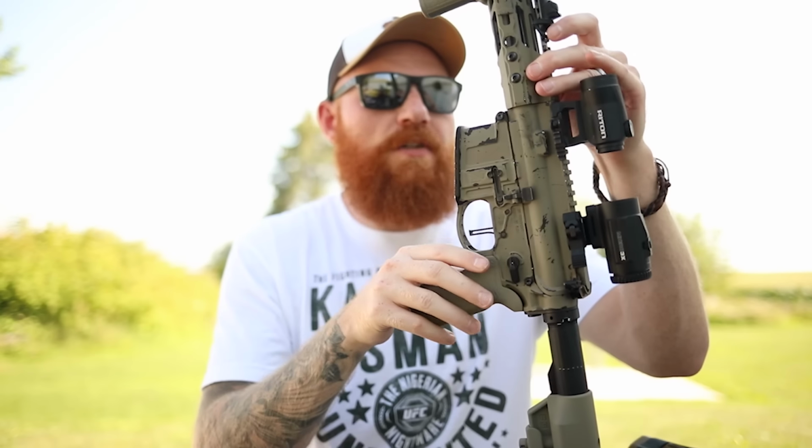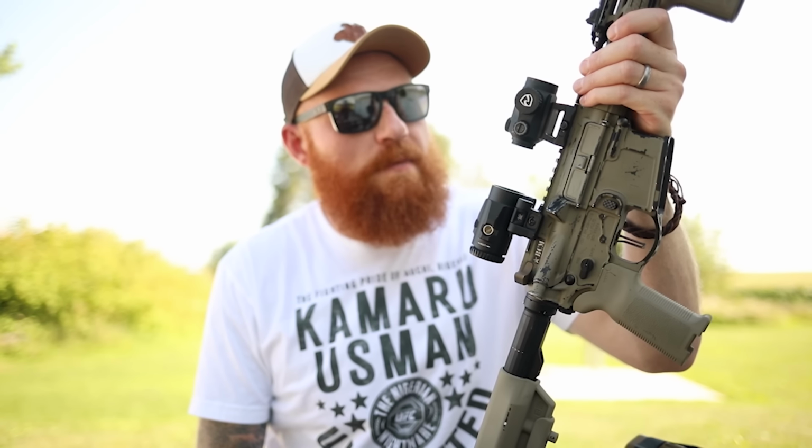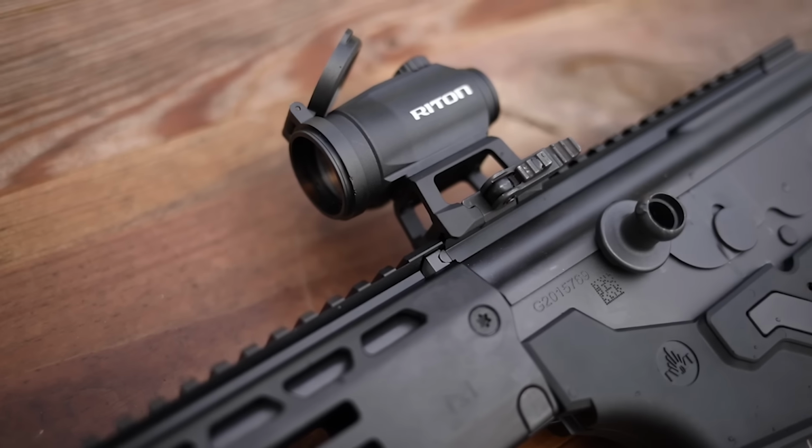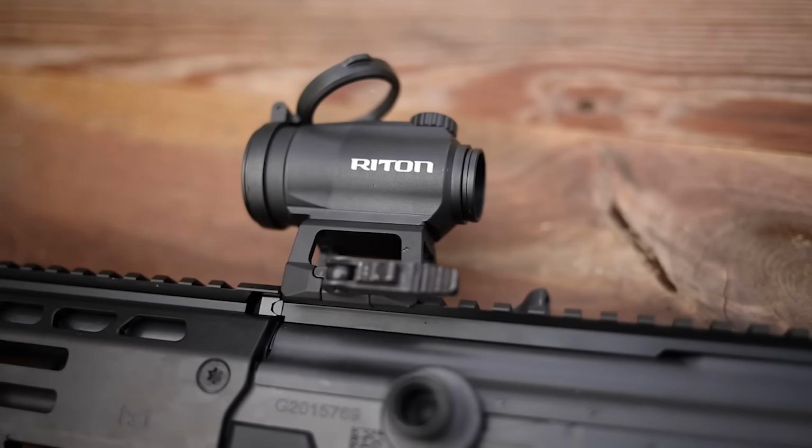You can see all the marks all over it because when we drop test things, I mean, we really drop test things. So we try to beat the crap out of stuff and we try to see if it keeps zero, and this one has. This is the third rifle that it's been on now, and it will be on several more before you'll see a full review, because I do not take the word review lightly on this channel. So yeah, I like this optic a lot, and for around $400, I would consider it a pretty badass rifle optic.